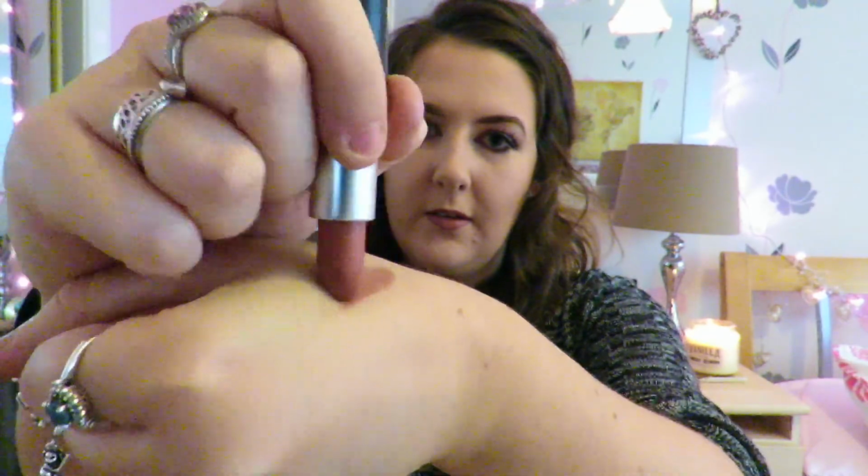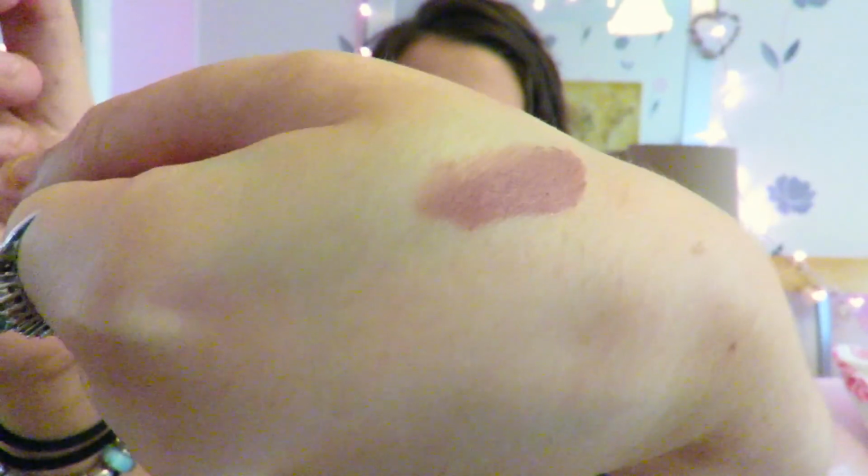So let me do a swatch. It goes on so nice and it's so buttery. It cost me £13 from the MAC store in Debenhams.